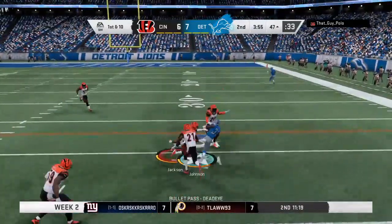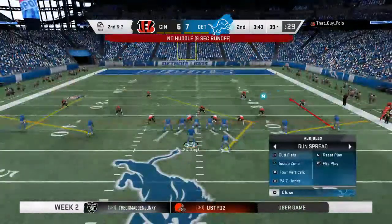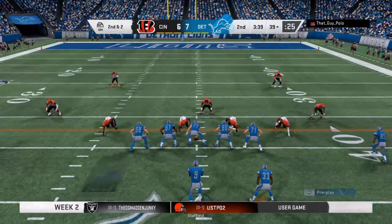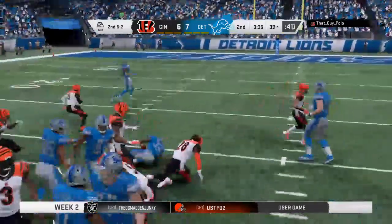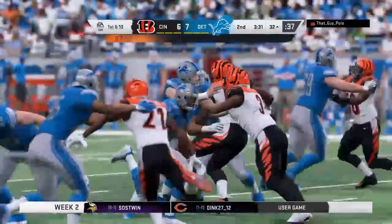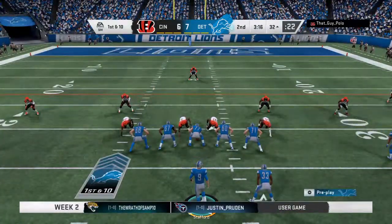I had to. Stafford going to get this one to Johnson. And the result here, a pickup of 8. Leaves him with 2 to go on 2nd down. Facing a 2nd and 2 after that last catch, good for 8 yards. And he gets it down to the 32. Not too many more ideal situations in 2nd and 2 in order to try and pick up a first down. They ran it and picked it up.